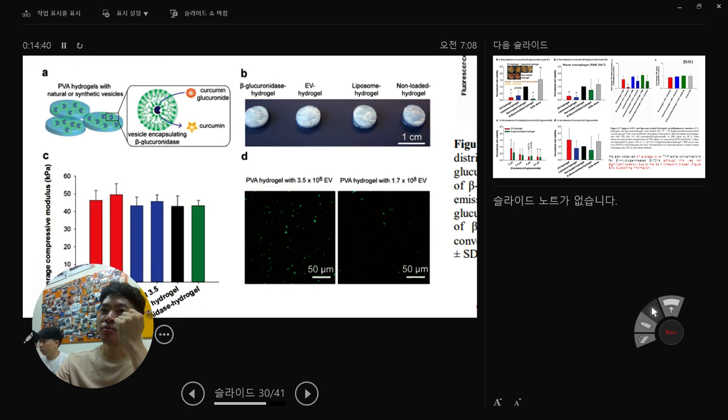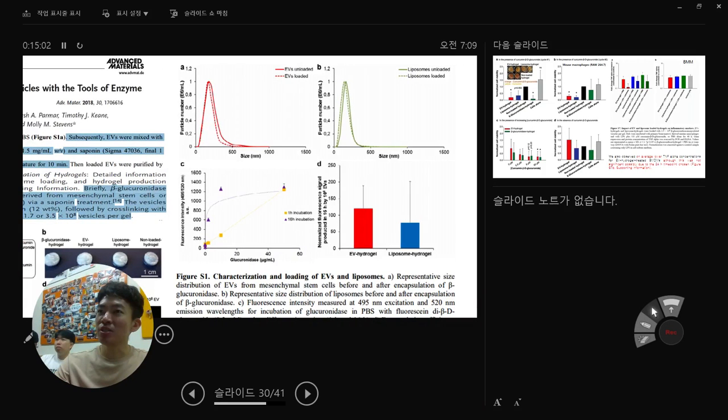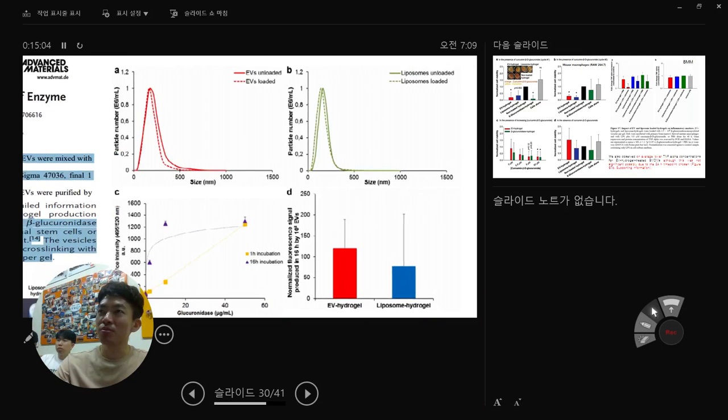And then this complex model, similar, yeah, in each region they have some different complex modulus, and this is their observation. They can obtain this EV in the PV hydrogel using a certain dye. Depending on the EV concentration, you can see more green color.